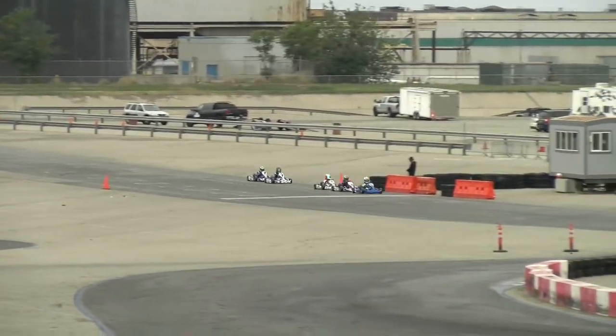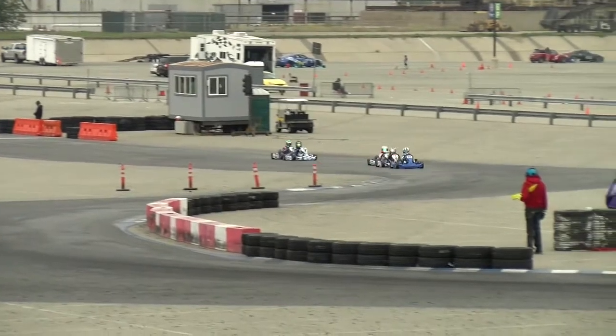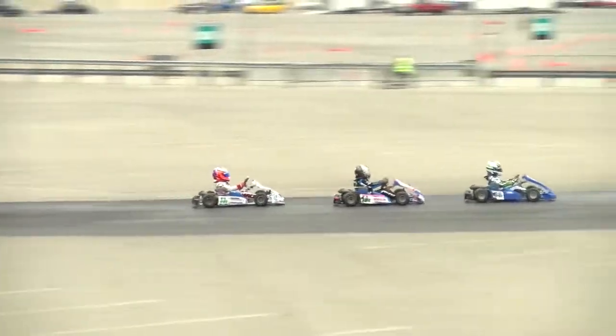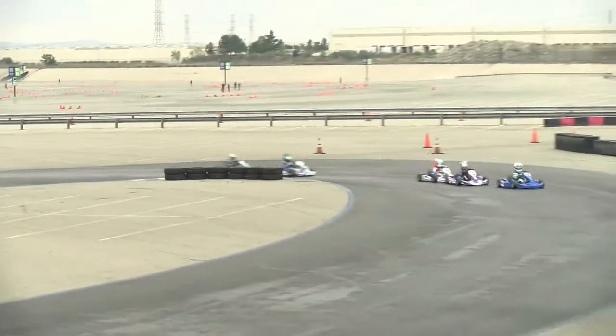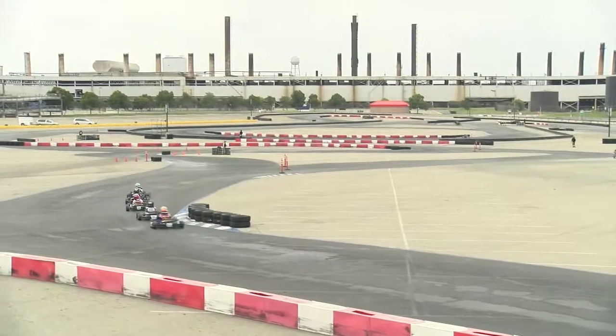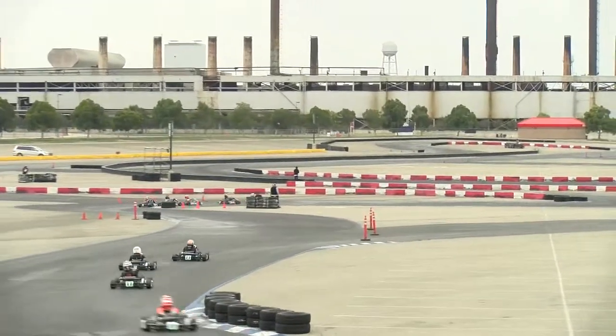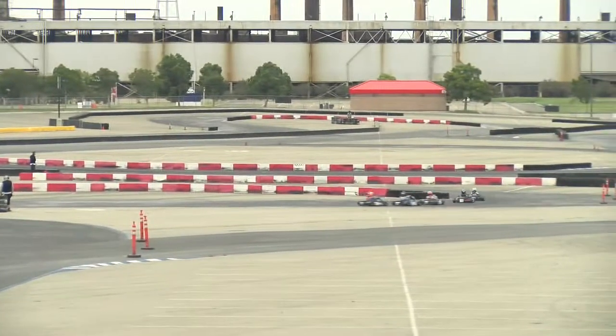Shifters coming to life, warming up behind us on the grid, and they're going to be our next main event. Martinez still putting pressure, followed by Mack. Little bit of bumping and grinding going on. 5 karts looking for the lead with only 3 laps remaining.